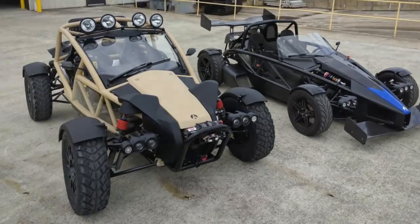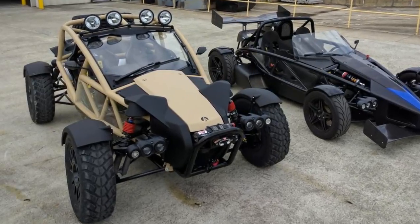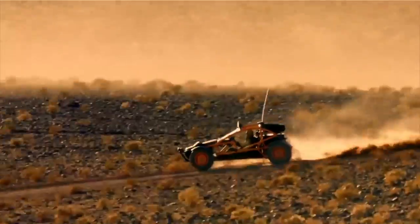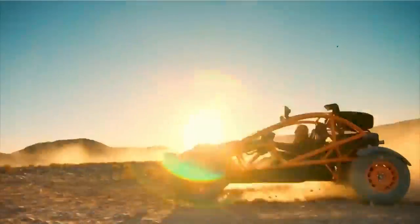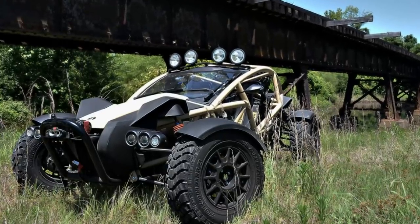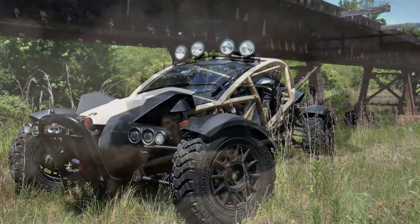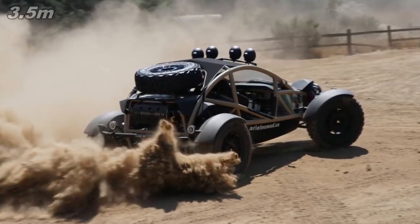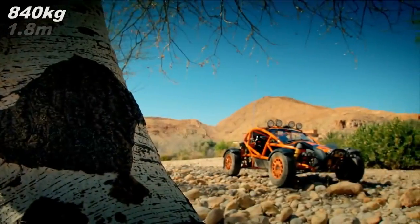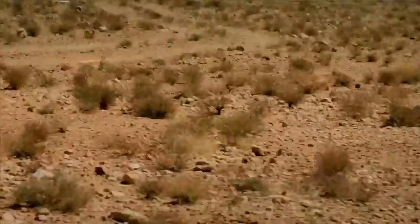Number 5. From the makers of the infamous Ariel Atom, the Ariel Nomad is here to take on and destroy any off-road obstacles put in its path. Designed to be the ultimate UTV and unbelievably fun to drive, the Nomad can move seamlessly from forest to mountain to desert. It comes in at 11.5 feet in length and 6 feet in width with a weight of 1,750 pounds and 1,450 pounds for the tactical and sport, respectively.